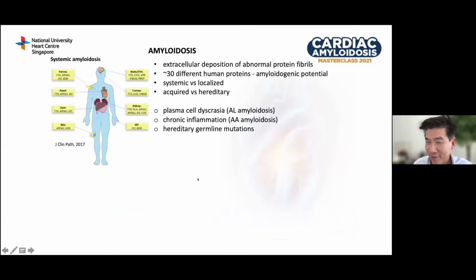So definitely have to talk about amyloidosis. Yok-Chin described how it's an extracellular deposition of abnormal protein fibrils. As she said, there are at least 20 to 30 different human proteins that are amyloidogenic. And actually, these could also be the genes that you can sequence if you suspect that they are the ones contributing to amyloidosis.